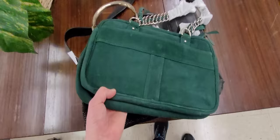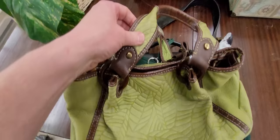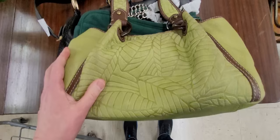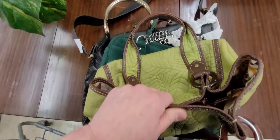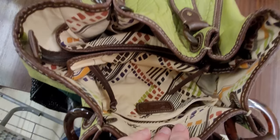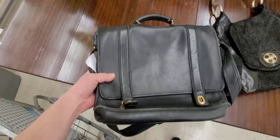Look how pretty that is. And I'm gonna show y'all a picture too, but I'm not finished yet. Then we got this beautiful Fossil. Look at this. Oh my gosh. Isn't that something? No rubs. On the bottom you've got just a little bit right there that can be cleaned. Let me show you the inside of it. This has been taken care of. No stains, not even an ink stain. My favorite though.